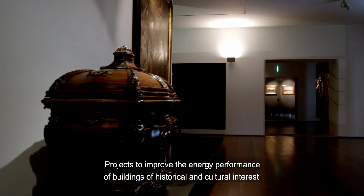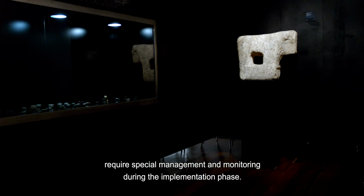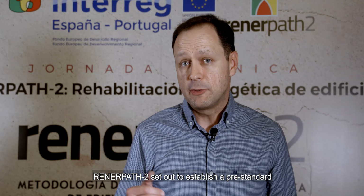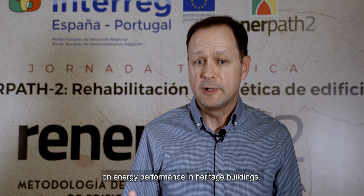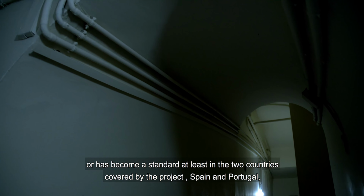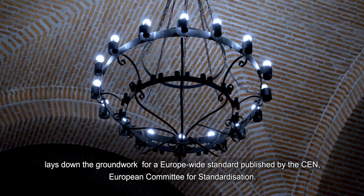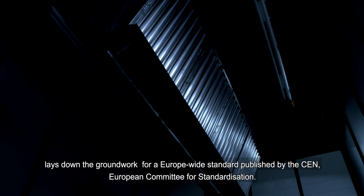Projects to improve the energy performance of buildings of historical and cultural interest require special management and monitoring during the implementation phase. Renovation 2 set out to establish a pre-standard on energy performance in heritage buildings. This pre-standard, which is going to be converted or has become a standard in at least 2 countries covered by the project, Spain and Portugal, lays down the groundwork for a Europe-wide standard published by the CEN, European Committee for Standardization.